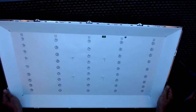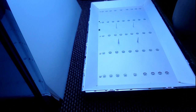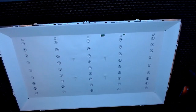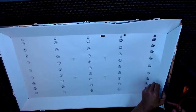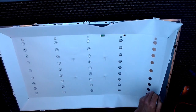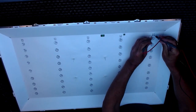Oh, they look like the original strips. Good. Now, is it worth testing the strips? I'm going to replace them anyway, even if there's just one LED gone. I'm not going to try and get the hot plate out and take off individual LEDs and solder new ones on here. It's just not worth it.